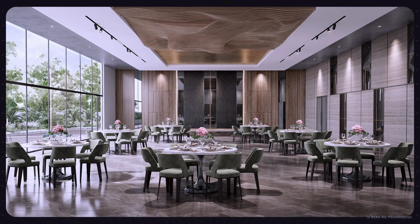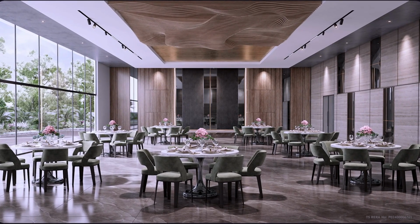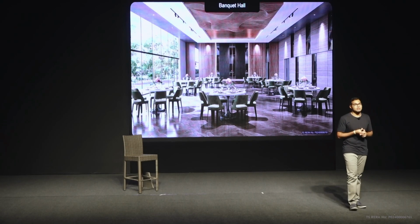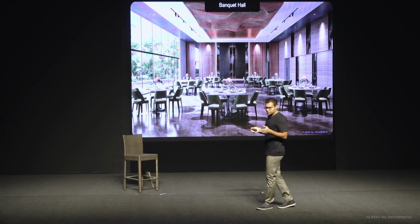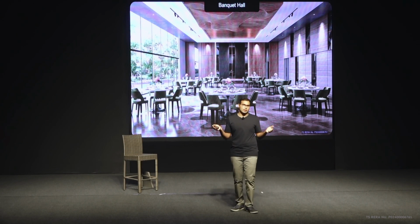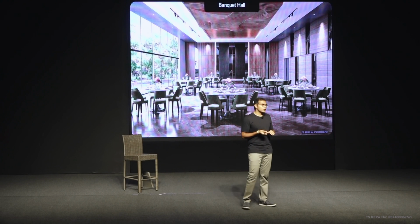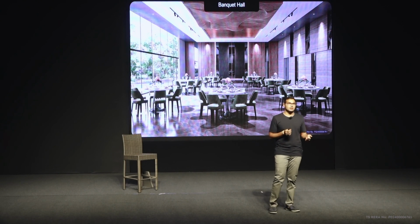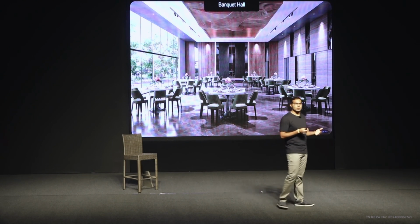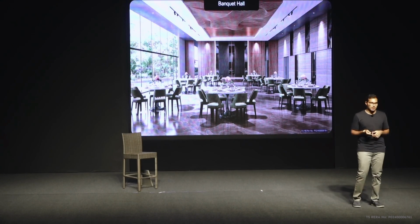So this is, again, the banquet hall. Banquet hall was something very utilitarian and a much needed amenity, right? If you look in the vicinity, especially in the financial district, any decent convention center will cost anywhere close to 1 lakh rupees. So we really wanted to provide a great experience here and probably save that for our consumers, and give again a top-notch experience there, right?